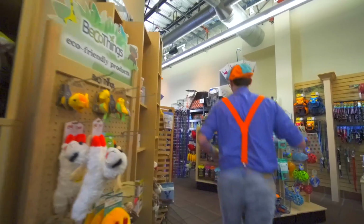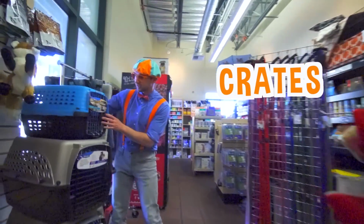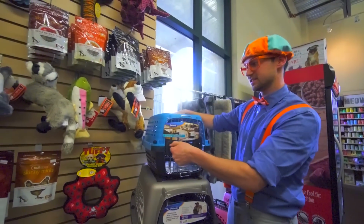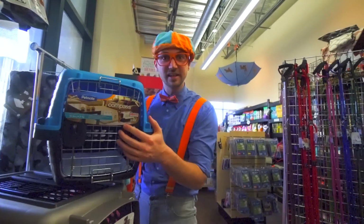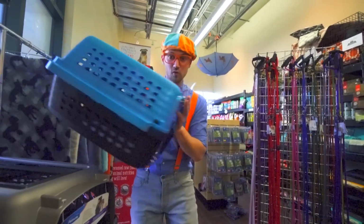Okay. Ooh. Some crates. Look, if you need to transport your pet from the Humane Society, you will probably take it inside a crate like this. See? So then they're nice and safe when they travel.